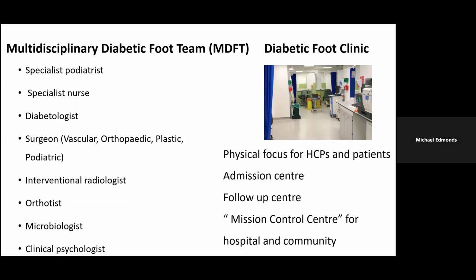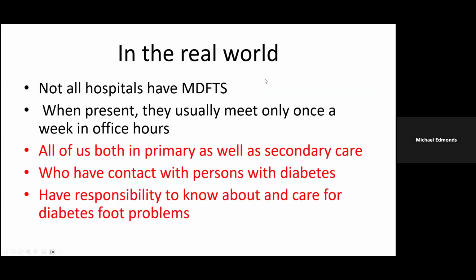And it's important to have a focus, namely a diabetic foot clinic. It's a physical focus for HCPs and patients. Ideally, it's an admission center and a follow-up center after discharge. And essentially, it's a mission control center for hospital and community for the person with diabetes and a foot problem. All the problems should be referred here. The patients know where to go, and the focus then can concentrate on getting as good care as possible.